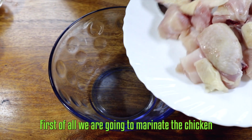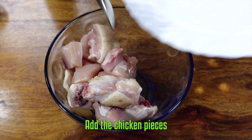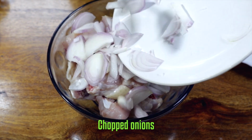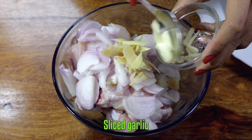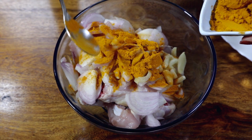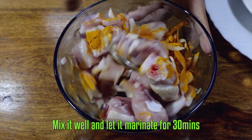Now let's start cooking. First of all, we are going to marinate the chicken. So take a big bowl, add the chicken pieces, chopped onions, ginger, garlic, and turmeric powder. Mix it well and let it marinate for 30 minutes.